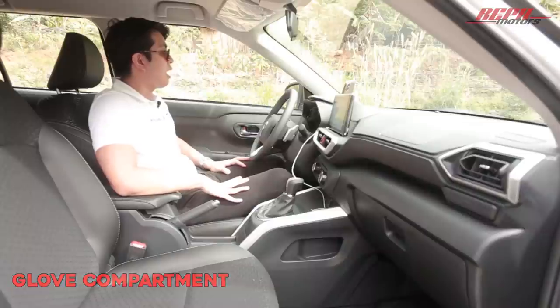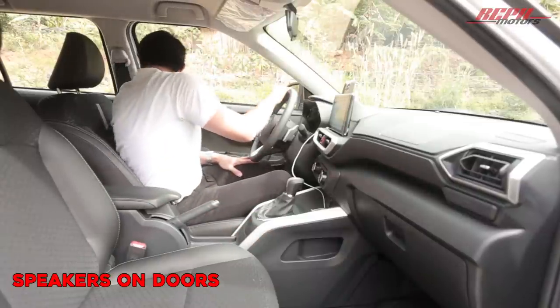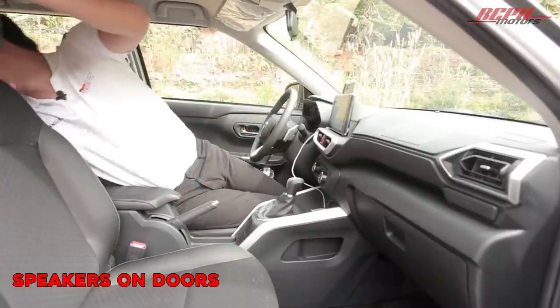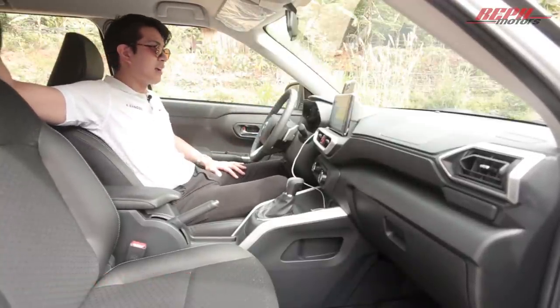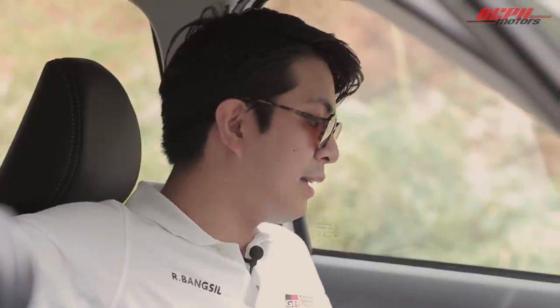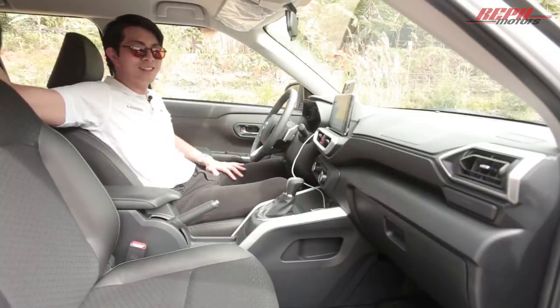Very common stuff. You also have speakers here near the side mirrors and speakers, of course, in all four doors. Yeah, tama, all four doors. You can actually opt to put a subwoofer here if you wanna improve the audio quality a little bit more, pero honestly, okay na siya for what it is. Wala ka nang kailangan i-upgrade dito sa loob.